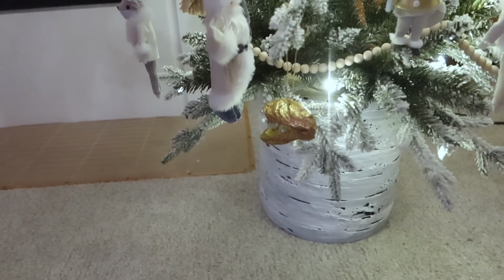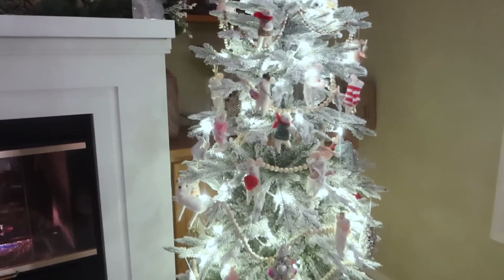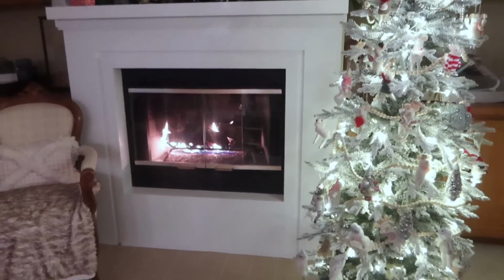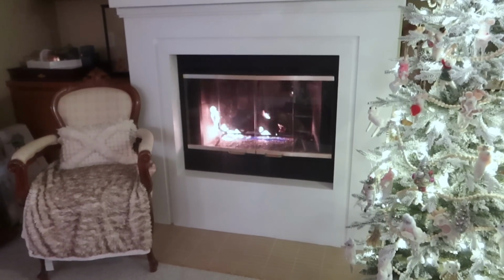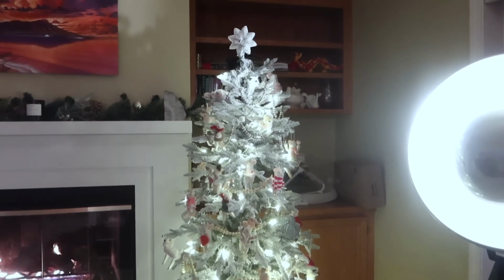So I decided to just leave it and keep it a little bit more simple. And I really love how it all turned out. So that is our little Christmas setup.